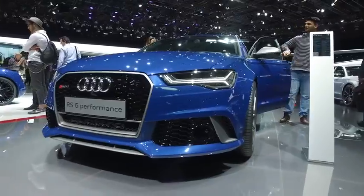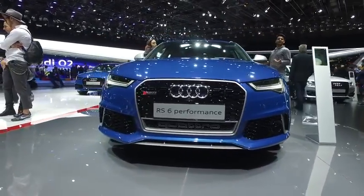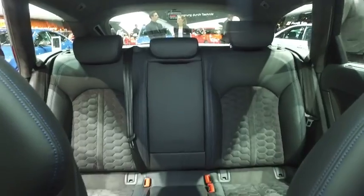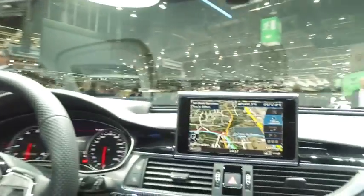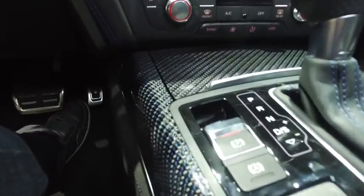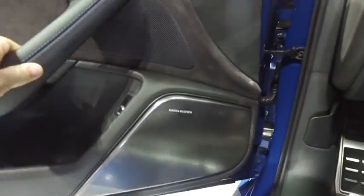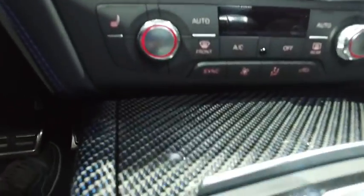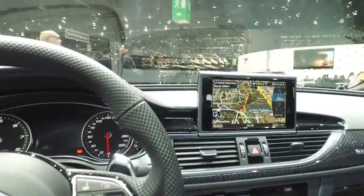RS6 performance, I'm a big fan of the RS6. The RS6 performance is very nice. I sat in the interior of that car, loads of Alcantara, contrast blue stitching, matching the exterior. One of the more unique features that I've seen, particularly for a car at this price point, the interior carbon fiber had a weave the same color as the exterior of the car. Which I think, for what is a fast estate car, is very cool. Again, we're talking about detailing here. The manufacturers are really starting to up their game with these things.